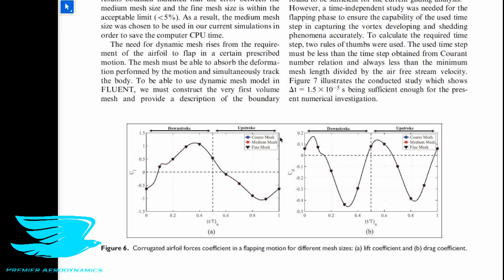Here, the authors did it well, where they had 3 different mesh coarsenesses, that's a hard word to say, and they found that the medium mesh was much more similar to the fine mesh, so the grid was starting to converge the results. So they picked the medium mesh over the coarse mesh or the fine mesh.